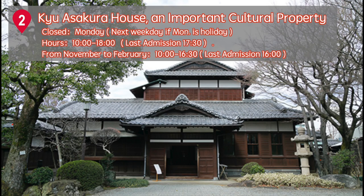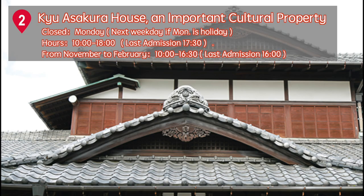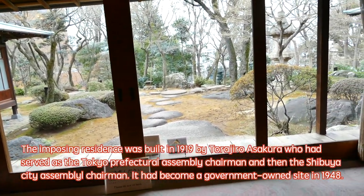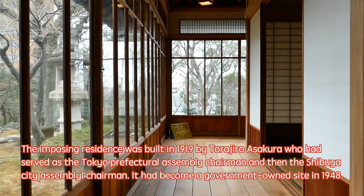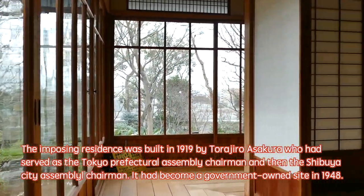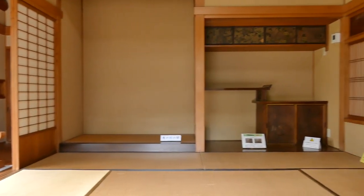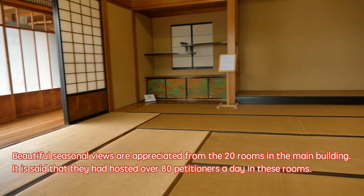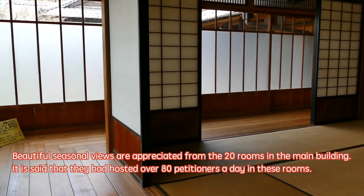Spot 2. Kyu Asakura House, an important cultural property. The imposing residence was built in 1919 by Torajiro Asakura, who served as the Tokyo Prefectural Assembly Chairman and then the Shibuya City Assembly Chairman. It had become a government-owned site in 1948. Beautiful seasonal views are appreciated from the 20 rooms in the main building. It is said that they had hosted over 80 petitioners a day in these rooms.